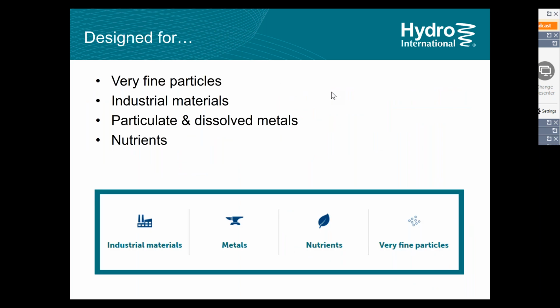So here, with an Up-Flo filter, we're looking at the removal of very fine particles down in the range of sub 20 micron, industrial materials and things that might result from those types of sites, dissolved metals and particulate metals, which are very common in industrial sites, and certainly nutrients as well, because it's not uncommon for many nutrients to actually attach themselves to extremely fine particles. So in being able to remove that very fine TSS, we're also able to capture a bulk of the metals and nutrients.